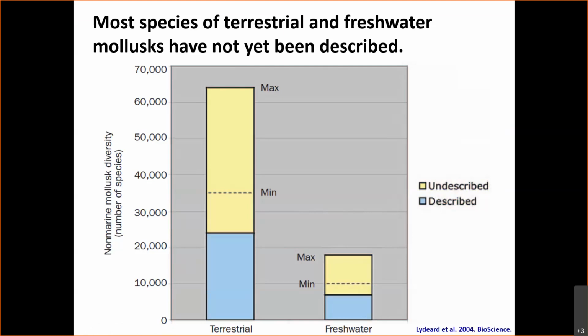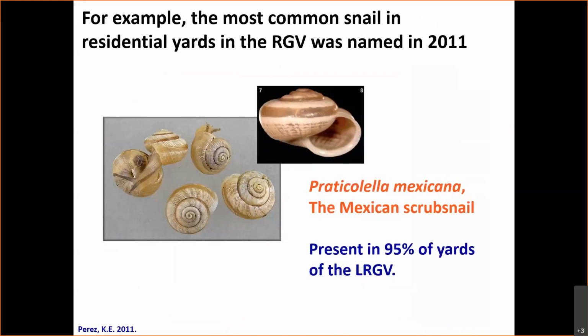So there's still a lot to learn about this group, but we're losing it at a rapid pace. Just as an example of where we can see this in Texas, in a survey of residential yards in the lower Rio Grande Valley, the students in my invertebrate zoology class found 95% of people's front yards had this snail, Praticalella mexicana, the Mexican scrub snail. But this snail was only described in 2011. So we didn't actually know that this was a distinct species until just in the last 10 years or so.